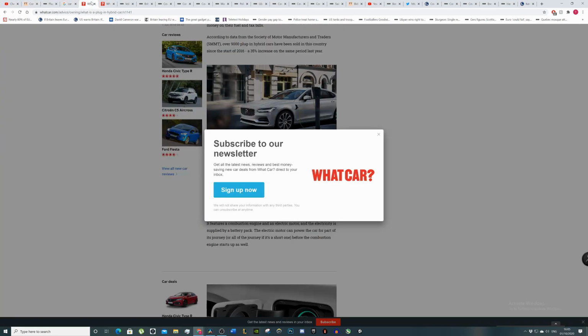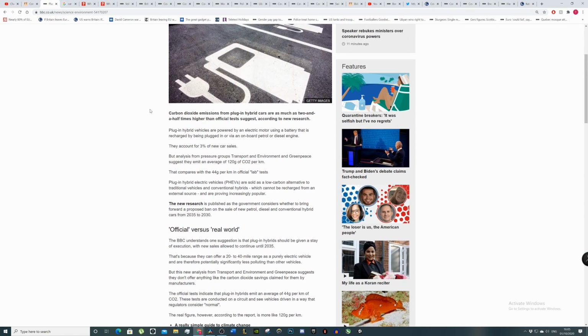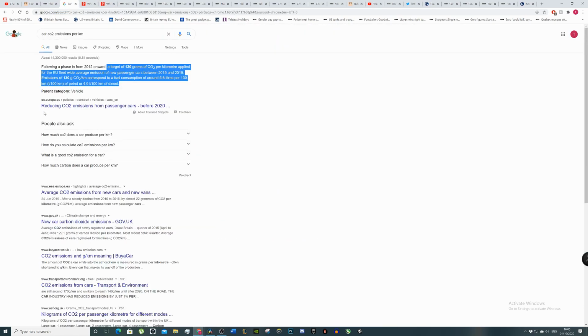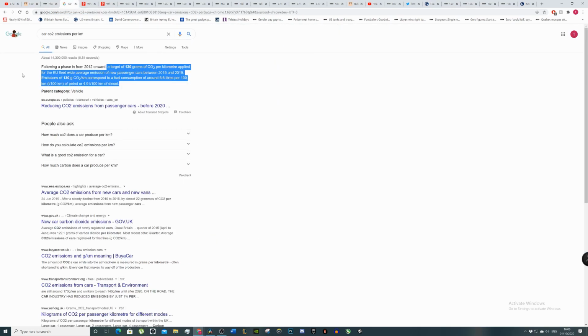Okay, so why is this important? Basically, Greenpeace and another group, Transport and Environment, that's the other group's name, are claiming that plug-in hybrid cars emit 120 grams of CO2 per kilometer. Now that's important because at the moment the EU, from 2012, has a target for cars to produce only 130 grams of CO2, that's carbon dioxide, per kilometer. Is that both kilometers? Okay, no, it's both kilometers. Sorry, I just had a brain melt there.